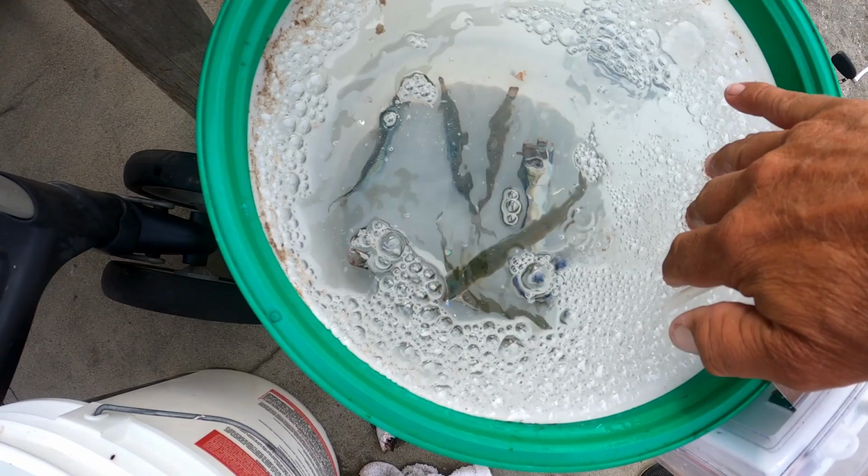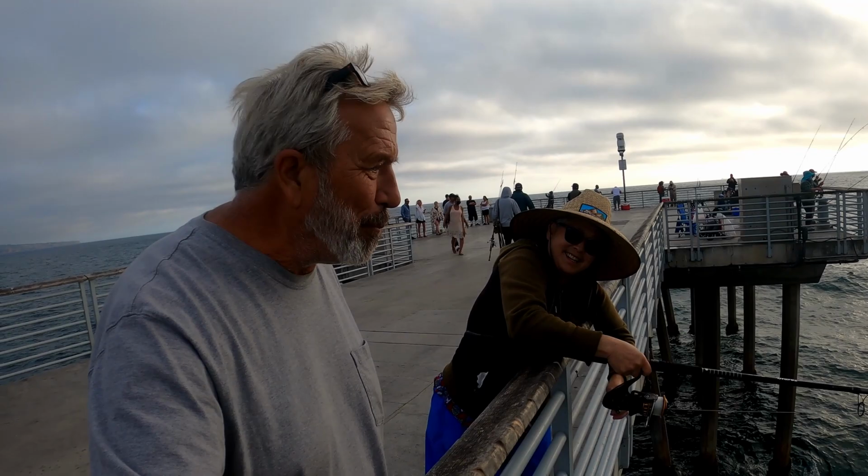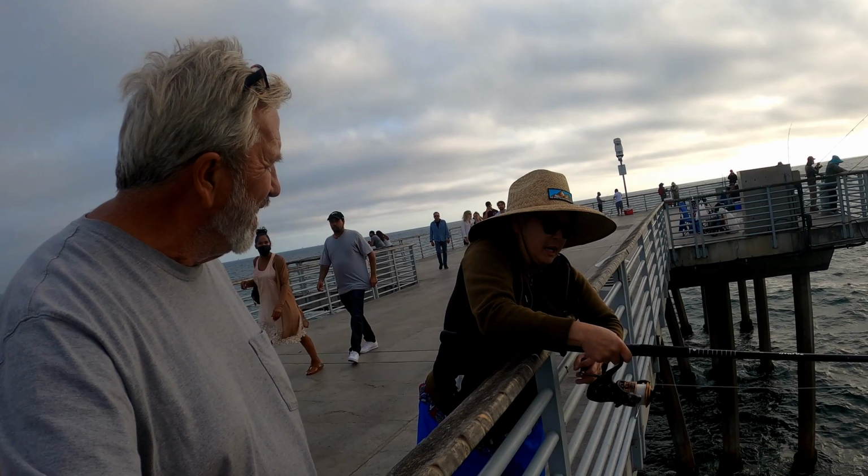He's got the bubbler from Walmart on the outside. I do the same thing with shrimp in the Florida Keys. And I just met Claire here, and she is fishing for bait. Yeah, I'm catching sardines and smelt, mostly sardines. Mostly sardines, yeah, for halibut. And are you going to catch some halibut tonight? Well, it depends on whether it wants to bite or not.